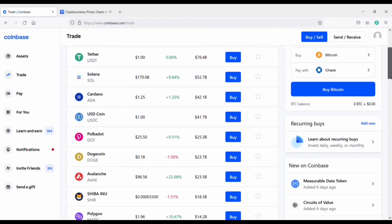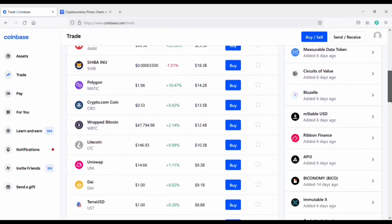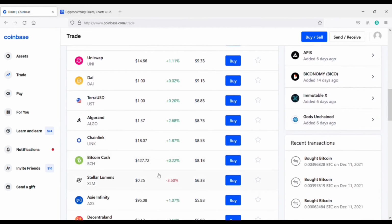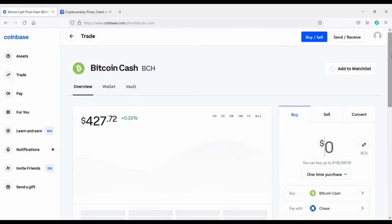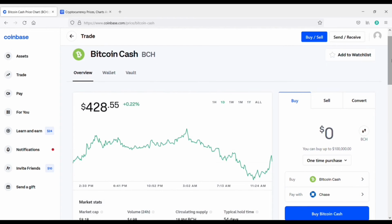Okay, and next up, we've got Bitcoin Cash, BCH. Now, there is a love-hate relationship with this coin for a lot of people. It's basically a fork of Bitcoin. It's got Bitcoin's name in it. It's been around for quite a while, and it's one of those coins that still has yet to break its all-time high from a few years ago.